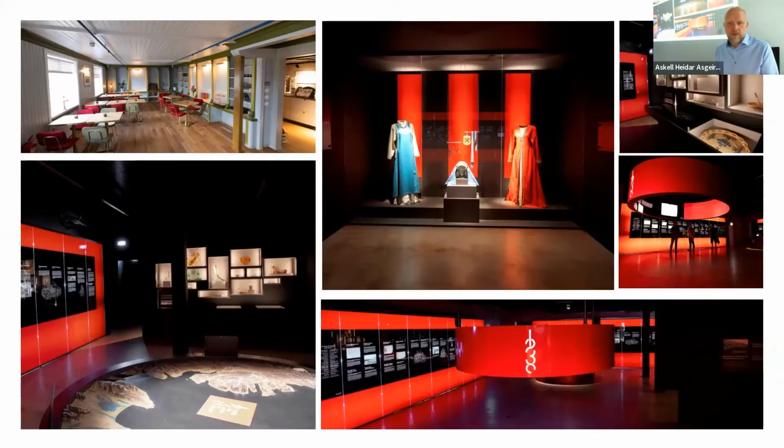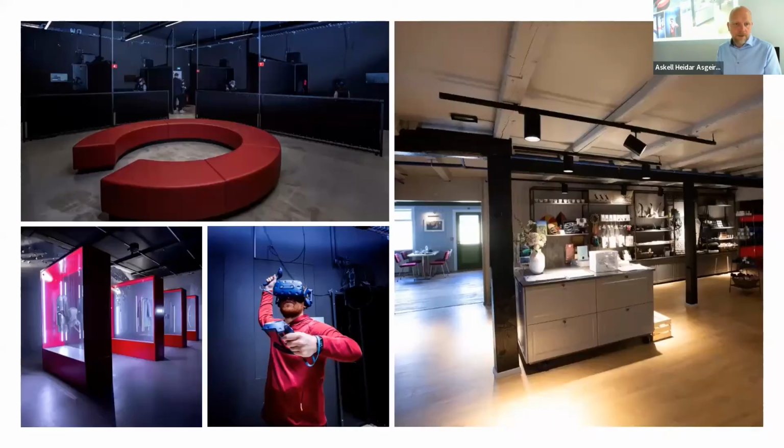Here are some pictures from the museum. Up to the left, you can see our dining hall, the bistro, which is actually an old shop. And there are some pictures from the museum. You can see texts on the wall where you can read the main story and also some sets. Here is from our virtual reality booths. There are 12 of them, as I mentioned before, and each person is dressed up in gear with a vest.